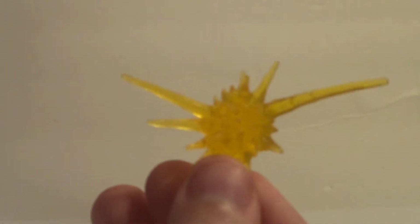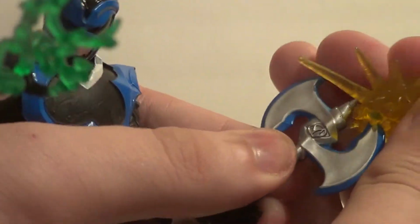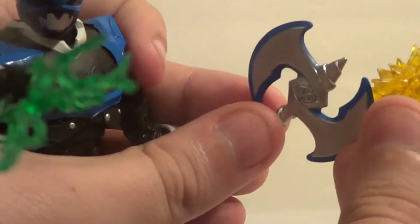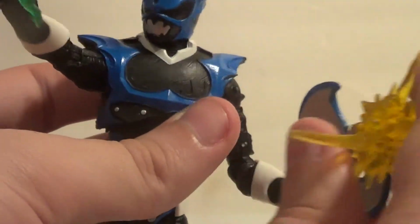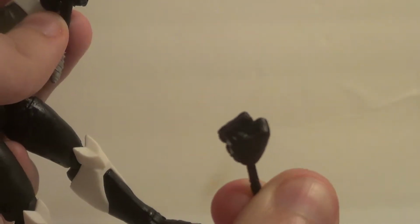So, in addition to the axe, we also have another energy effect. I thought the hand would just count as his energy effect, but apparently it does not. You get this full energy effect, and you just attach it to the blade of the axe, and he can have that. Probably more goes this way, honestly. And he comes with a single fist hand. Just the left fist hand, no right fist hand.